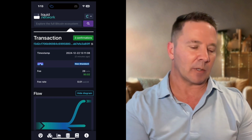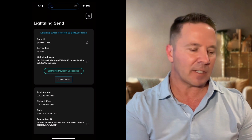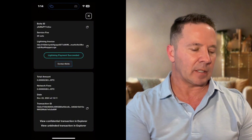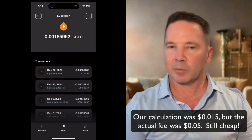Let's go back and look at the Aqua Wallet just to confirm. Okay, so here we are back in the Aqua Wallet, and this is the details of that transaction. It looks like on the Lightning side, there's a service fee of 20 sats. And then on the Liquid side, there was a transaction fee of 26 sats for a total of 46 sats. And if I close this, it looks like it is $5.05. Perfect. I think that's exactly what we calculated, right? From before? I'm not sure. Anyway, so the service fees for the transaction totaled 5 cents. That is not bad. And there was instant confirmation of the Lightning transaction and then 2-minute confirmation of the liquid Bitcoin transaction. Okay, that was really cool.